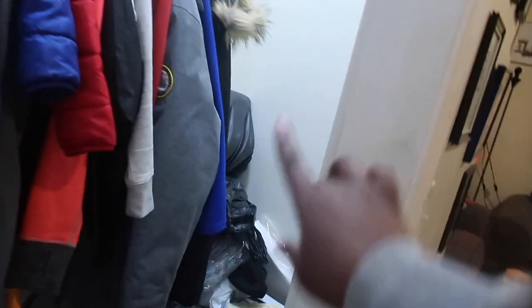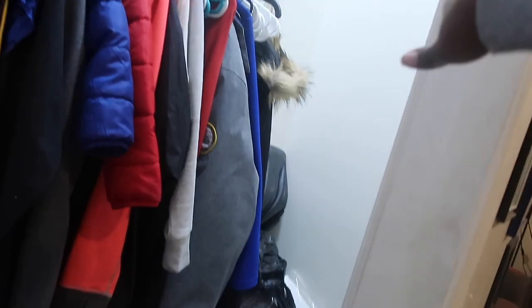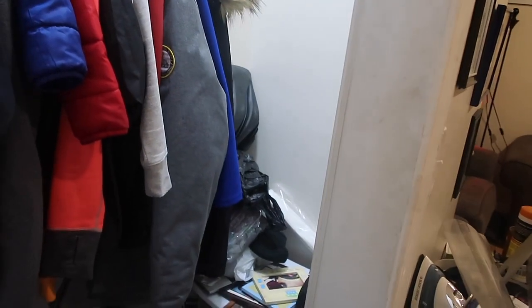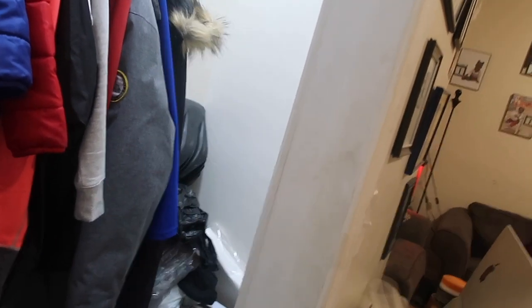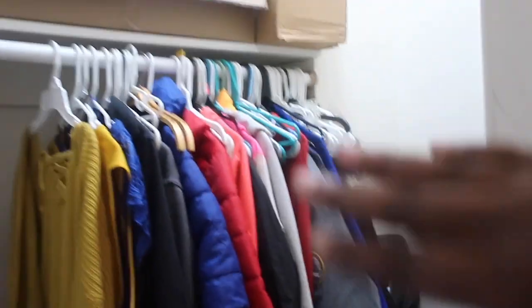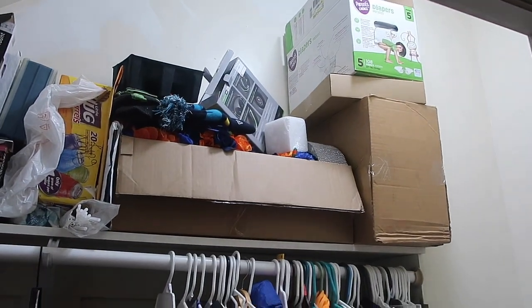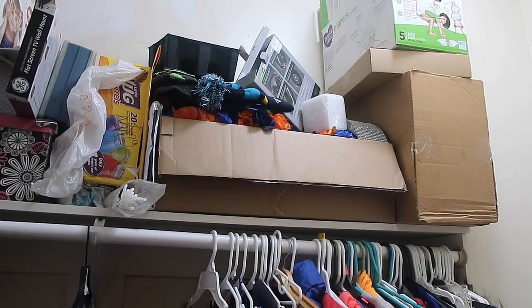This corner right here is where I kept all my crafting stuff, so I'm trying to go through that and clean out. I want to get either some shelves to go in here, or a tall bookshelf, or maybe two bookshelves I can sit on top of each other with the cubbies, and then maybe I could put shelves above that.